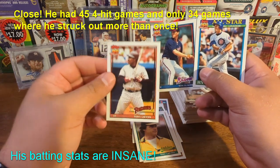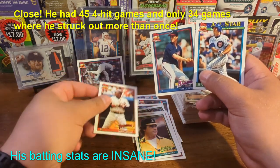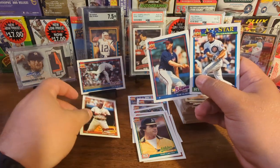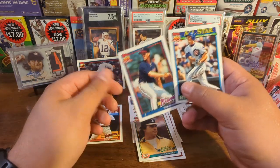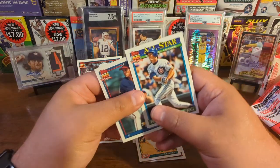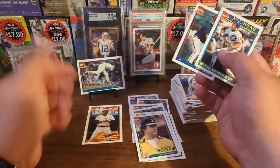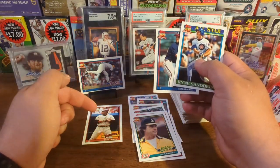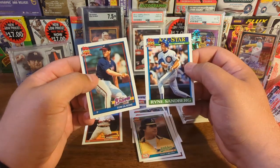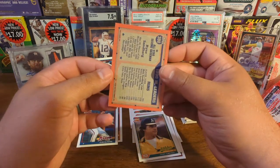So he struck out in his entire career less than 304 times. I think that's what I saw. I hope I can find it again. So that's just insane. Especially since there are players in modern baseball who will strike out 300 times in a year. All right, maybe it's two seasons, but either way, that's nuts. An entire Hall of Fame career, 304 times. Unbelievable. Tom Glavine there and Ryne Sandberg with the All-Star insert, which is cool.